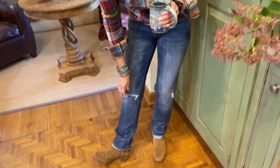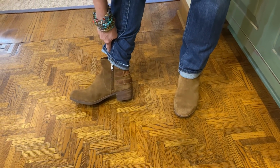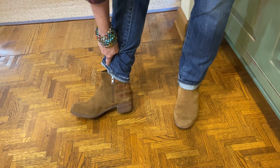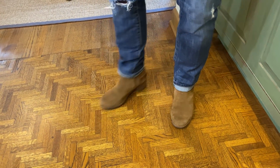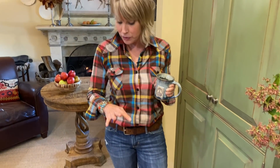My boots are some of my most comfortable shoes that I own. These are Uggs. I'm not sure, I think I got them online from Uggs.com many years ago, and they're one of my favorite pairs of footwear because they're so comfortable.